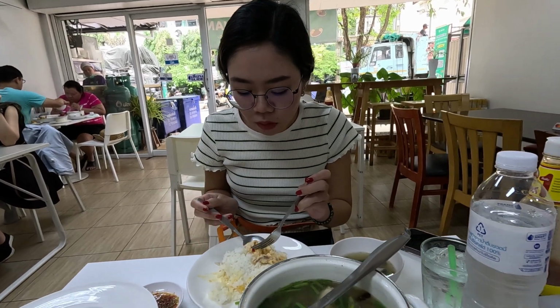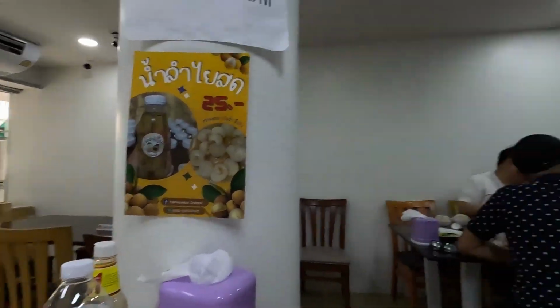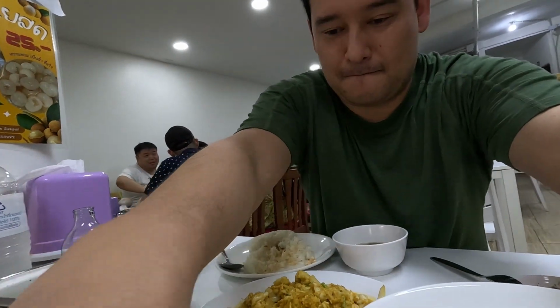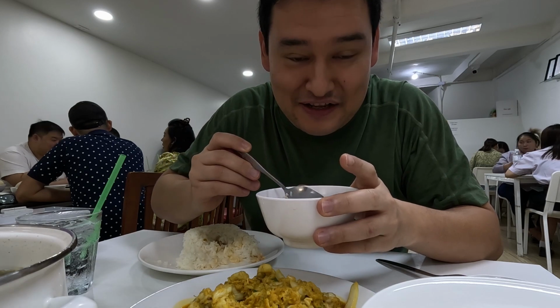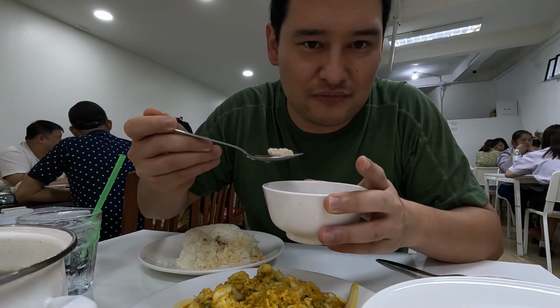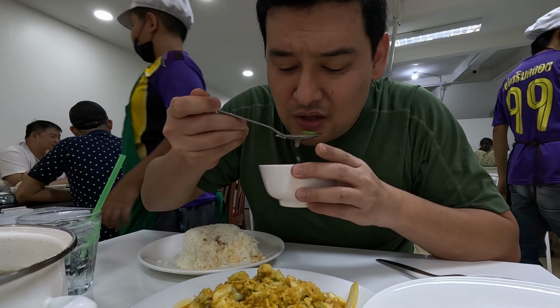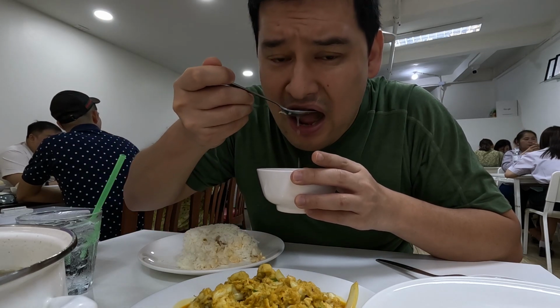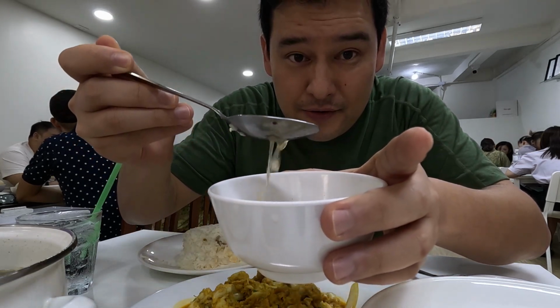This would be easier if you were sitting next to me. The portion size, the plates are so big they barely fit on the table. Joys of navigating tiny food tables. This tom yum is really clean. It doesn't have the like coconut milk or the broth is super clear. I don't know if you can see that.